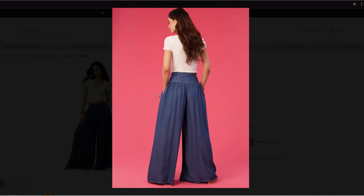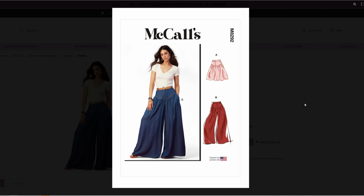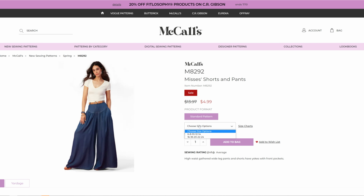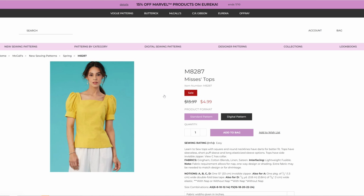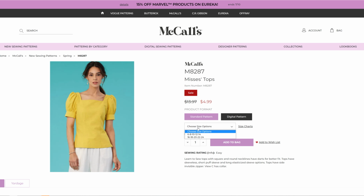Oh, I love the back of that even. That is really neat. I love this. And this is in sizes 6 through 14 and 16 through 24. Scroll down a little bit. We have the Mrs. Top, which is 6 through 14 and 16 through 24.